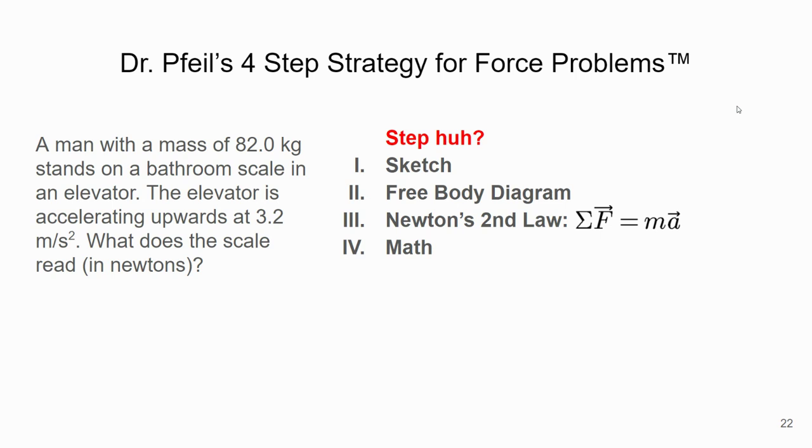It could be going down with downwards velocity, but accelerating upwards. I'm going too far in depth in this. Anyhow, the elevator is accelerating upwards at 3.2 meters per second squared. So what does the scale read in newtons?